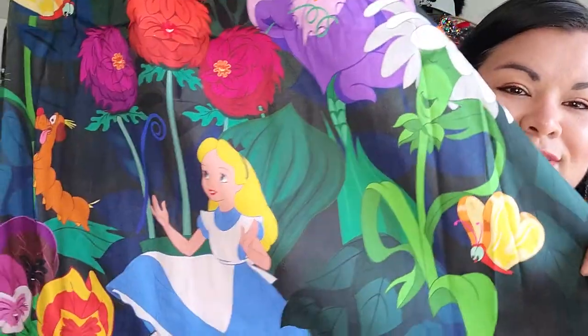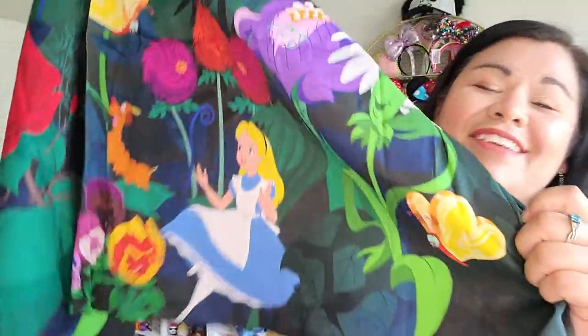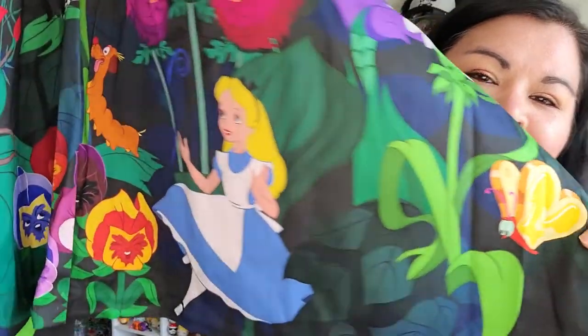Even though school is over as of now, I am working this summer with my district, so I will be going to work the next 3 weeks. So I still have to dress professionally, even though this is Disney. I still wear Disney clothes a lot.